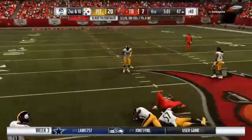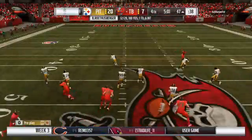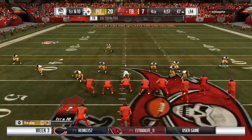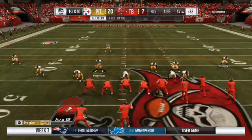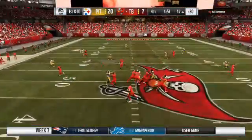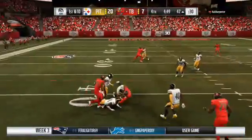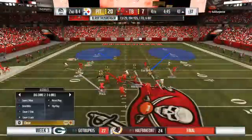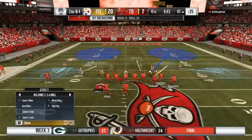And he comes back with one complete. And he'll be taken down, but not before he gets into enemy territory. 15 yards through the air and a first down. Now it's Roethlisberger. Completes this one to Meredith. Broke through some contact, but unable to reach the 40. A gain of 6 there on 1st.